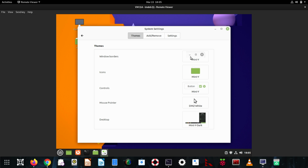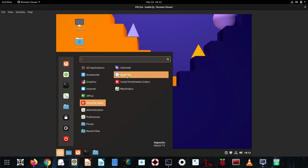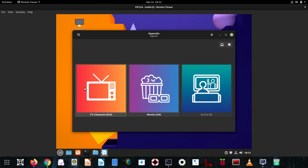The next one down is the icons that are used, and you have lots of choices here. You can use the GNOME icons, the Adwaita, the high contrast. Then there's all these different colors. Some Office apps, you have Hypnotix, which is an application to allow you to watch free TV and some free movies and stuff.